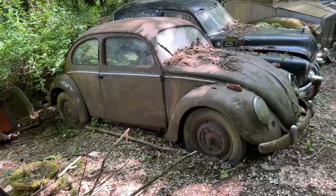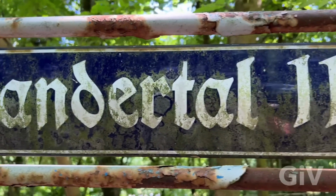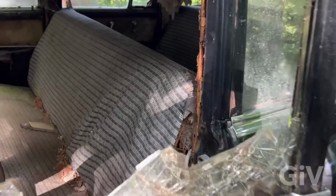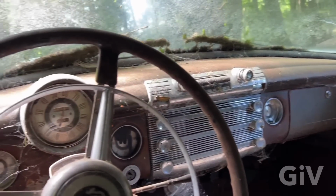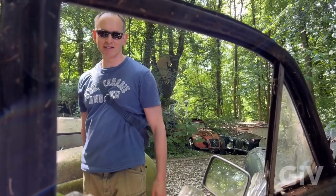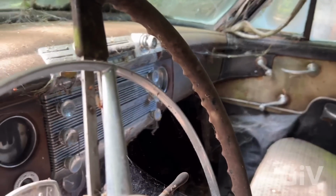Look, there's an old VW bug. Neandertal 11. I guess that's his address. Porsche, I love it. Thank you for bringing me here, man. You're welcome. Oh, the spider webs.